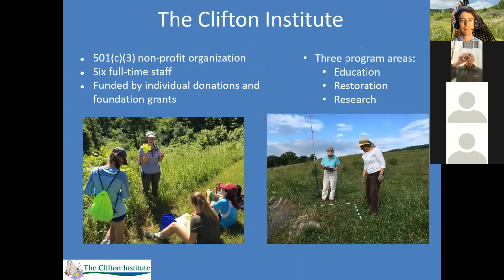So the Clifton Institute is a 501c3 nonprofit. We're located north of Warrenton, Virginia on a 900-acre property. We have 6 full-time staff. We're funded by individual donations and foundations. And our 3 program areas are education, restoration, and research.